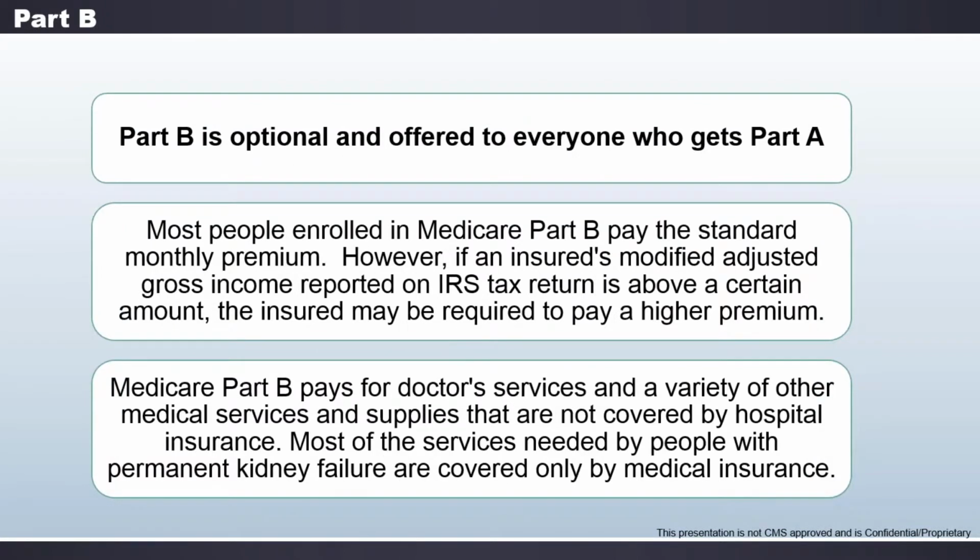So Part B is offered to everyone who gets Part A, and it is optional to take, as I said. Most people enroll in Medicare Part B and pay the standard monthly premium. However, if the insured's modified adjusted gross income reported on an IRS tax return is above a certain amount, the insured may be required to pay a somewhat higher premium. So it definitely depends on where they fall in that bracket for their gross income.